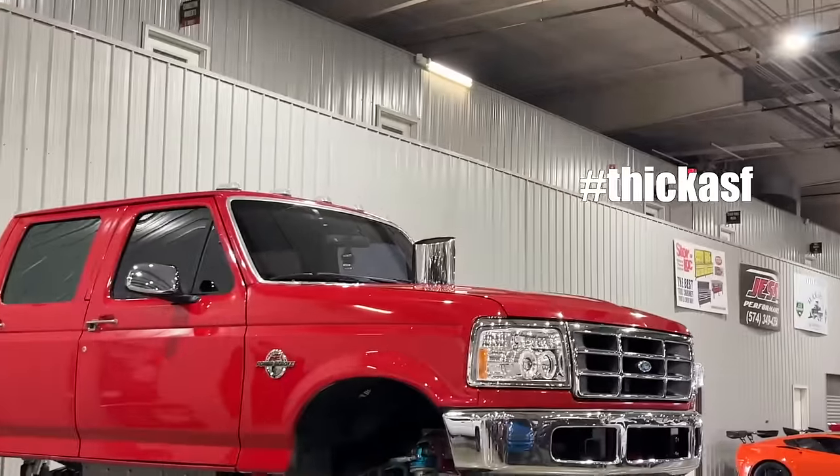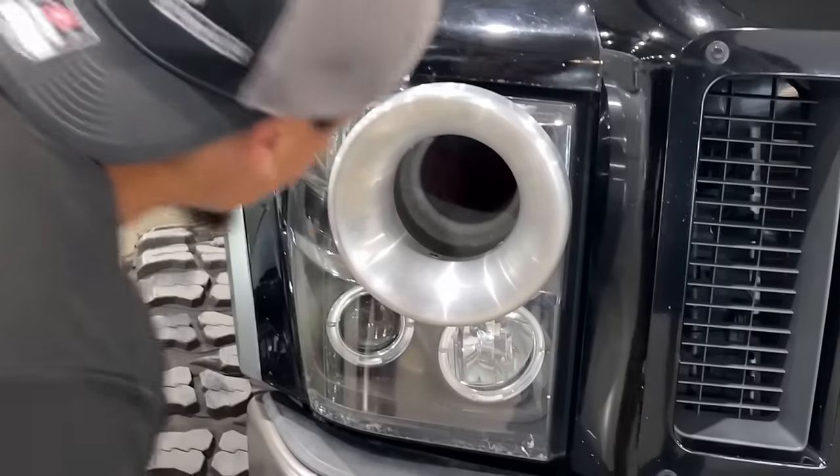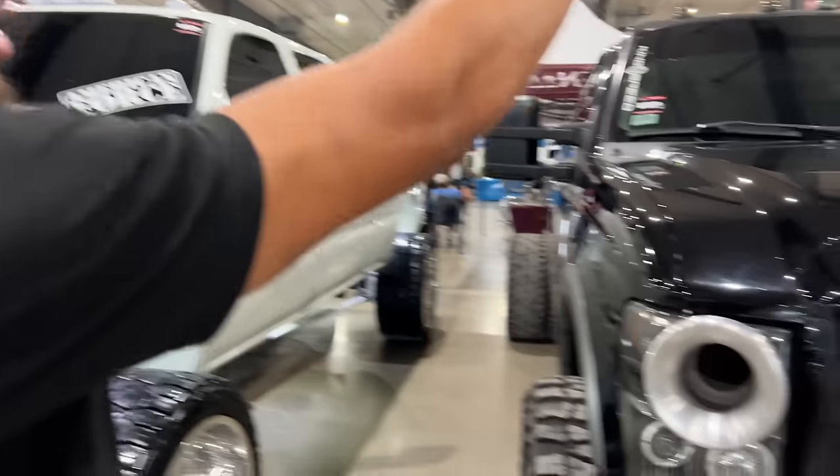Fat OBS with an even fatter stack. That's probably the thickest hood stack I've ever seen in my life. It's hard to keep up, honestly. What am I gonna do? My truck's only like 7.5 foot to the bottom of the door nowadays. He's missing a headlight. Think. Brain flies through the turbo out the hood stack.